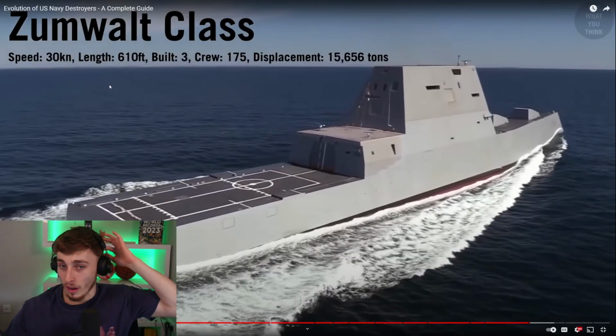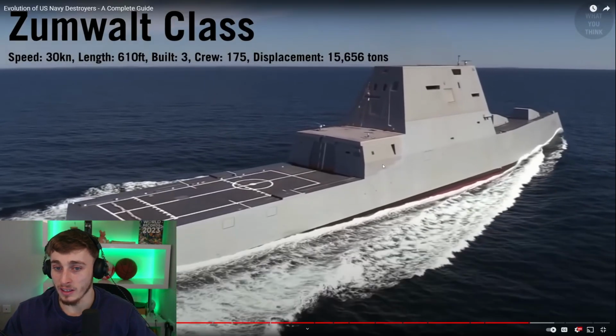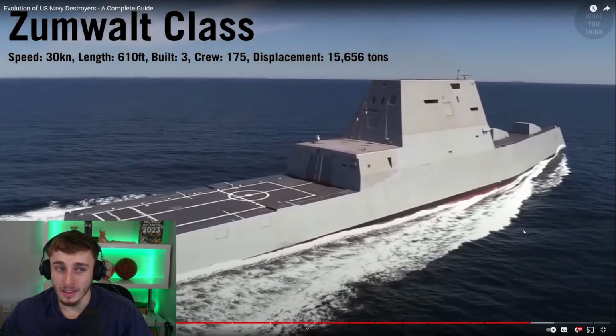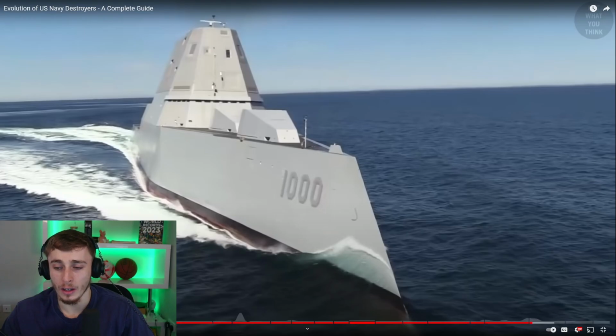So now this is one that I've not really looked into, but it looks so weird. I don't understand where the weapons are or anything. It seems all hidden. It's so strange. God damn, man. To be a 21st century destroyer, as it featured a stealth... And it can go 30 kilometers, I guess, per hour.